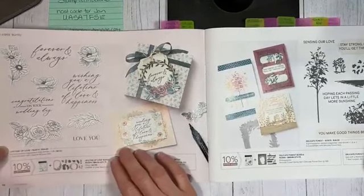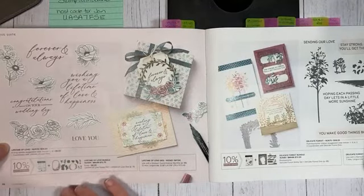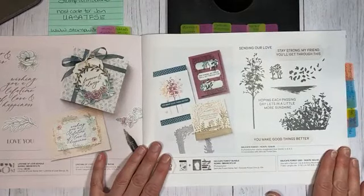So here's just showcasing that Lifetime of Love stamp set. I love the fonts, I love the floral. And then here's the die, so once again, you can buy it as a bundle. This one is called Delicate Forest.